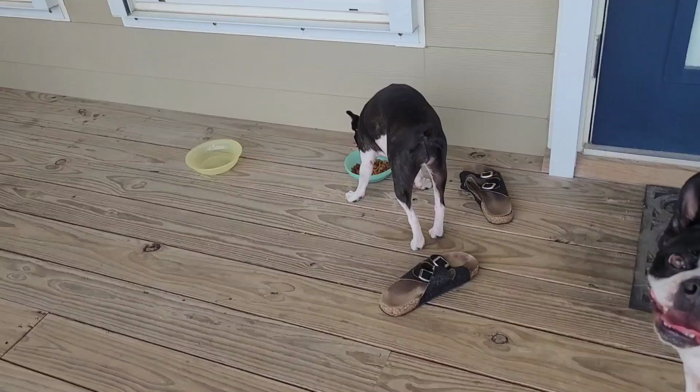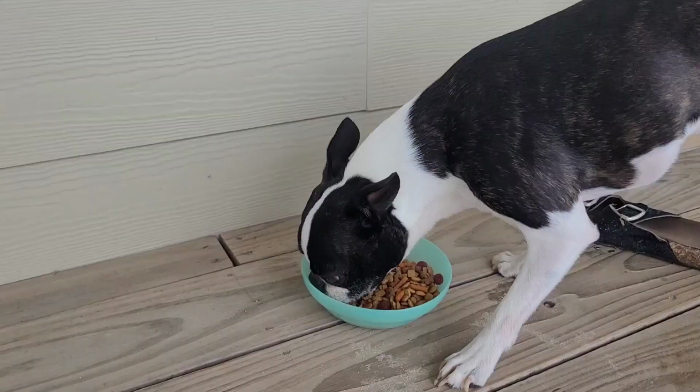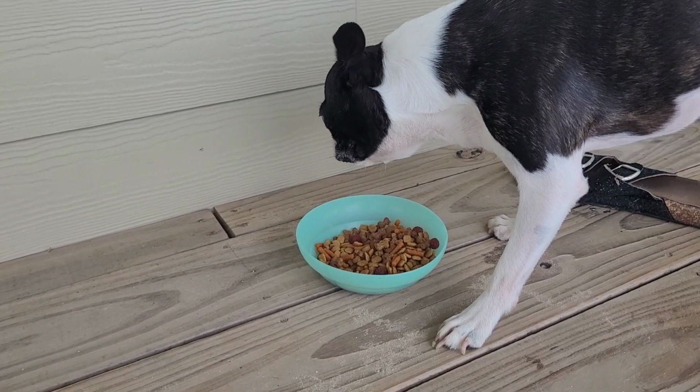Oh my goodness! This is the first time she started to eat here. We've been trying to get her to eat for the past day and a half now. Hero's already eaten three bowls of food. Sweetie should have eaten three bowls as well, but this is her first time actually eating. It takes her a while to eat in a new place.